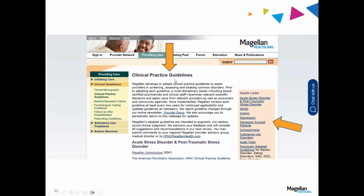Once you're on this page, you have quick access links to all of our clinical practice guidelines over here, our previously adopted guidelines. If you keep scrolling, each guideline will have its own carve out and link. And if you want to get into our newsletter, Provider Focus, you can access that right here on this page.